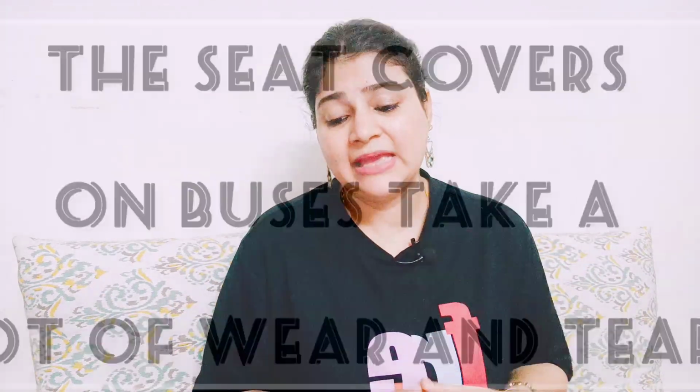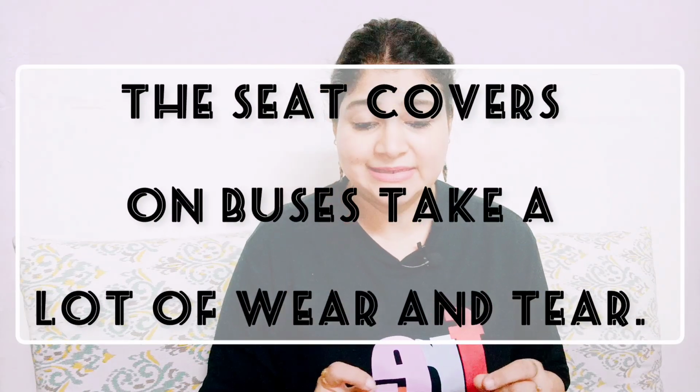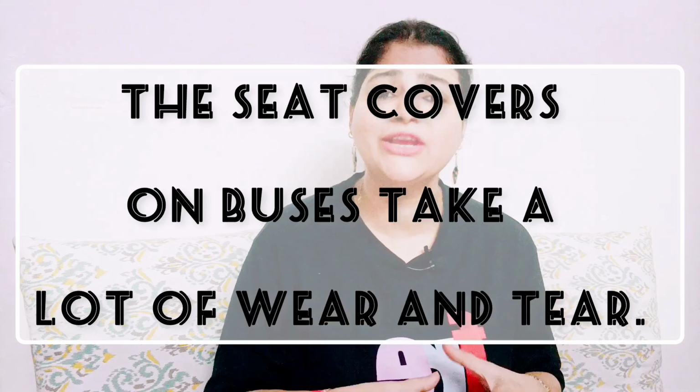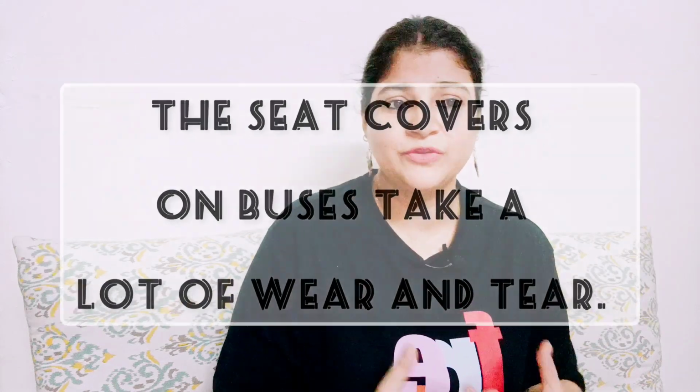We can say seat covers on buses take a lot of wear and tear with different passengers sitting on it every day. So wear and tear is again very common expression. Use it, try to create a sentence of your own, and then you'll be able to speak it when you are having conversations with people.